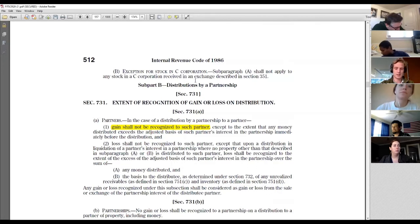of distributions are not taxed. But we have the exception, except to the extent that any money distributed exceeds the outside basis in the partnership immediately before the distribution. So we've seen this before, and again, here we can say we tax distributions when we receive money in excess of our outside basis. And we do that because if we didn't tax you on that excess, we would then have to give you a negative outside basis because we have to reduce your outside basis by the money received. Otherwise, you'll end up having gain escape the system.